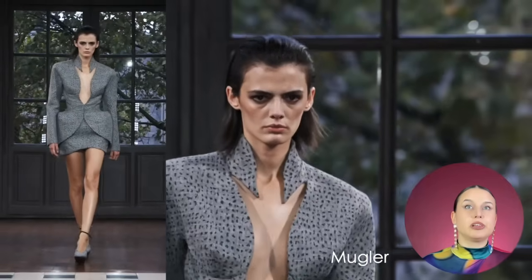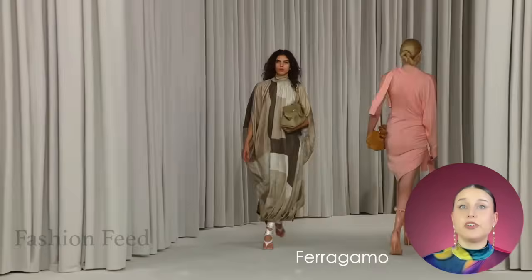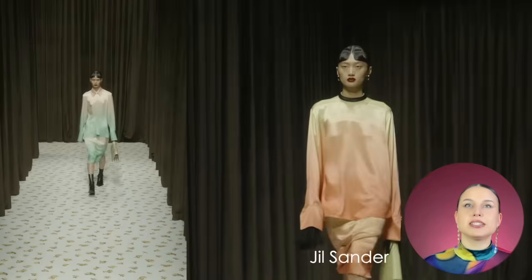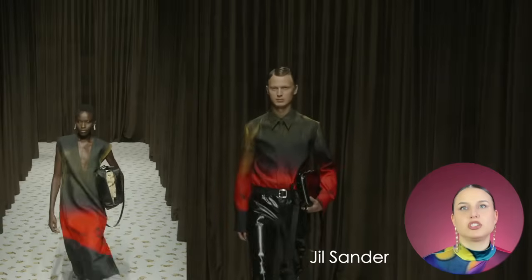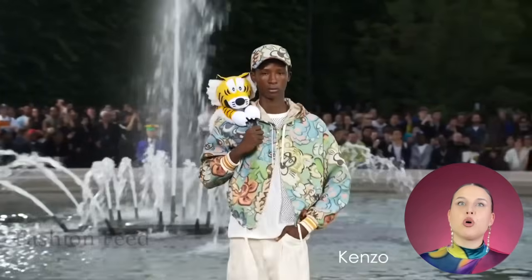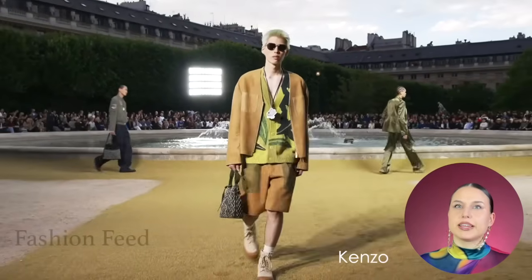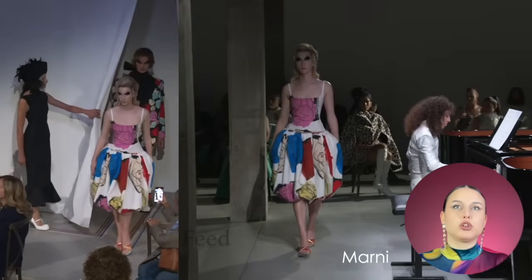Like here in Mugler, it's just little dots or little smudges of things. Ferragamo here, we see more of large shapes on the garments. Here we see a gradient of color popping up in Jil Sander. Kenzo having more of pop art in there. Marni, a little more of that again. Even the florals sometimes were really abstract florals.